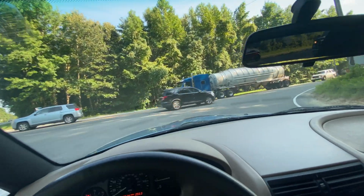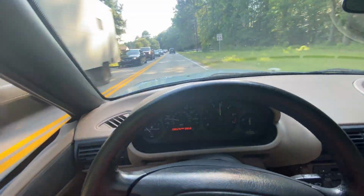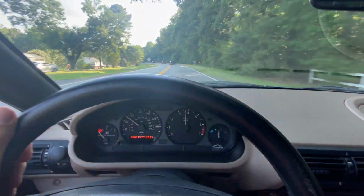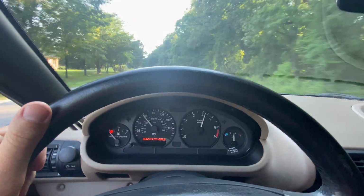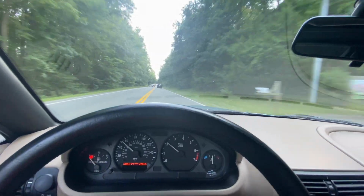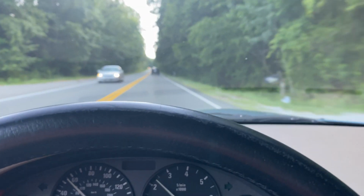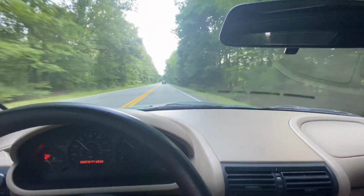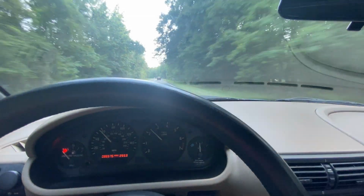Good thing about the 2.8, you can sort of do a second gear pull off, which the 4-cylinder version will not allow you to do. Just doesn't have enough power. I mean, very, very responsive. We're in 3rd gear right now. I'm gonna go ahead and go straight to 5th. 86,575 miles.